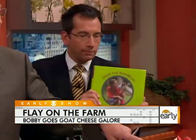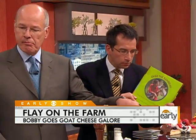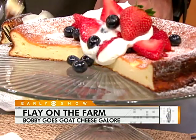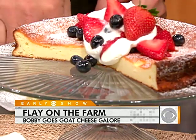Like you're gonna eat. So is this a goat cheese cheesecake? Goat cheese cheesecake. Exactly. Very simple. It's just the goat cheese, and it has some sugar and some separated eggs. It's very, very simple. Put it in the oven.